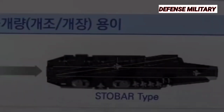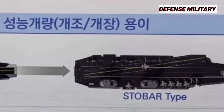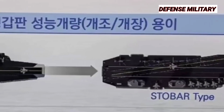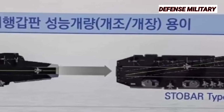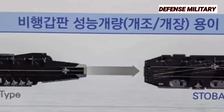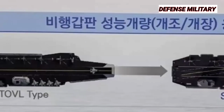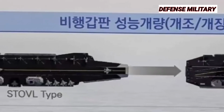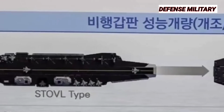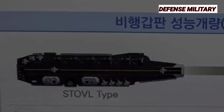There's also evidence that Seoul is mulling another possible carrier design at the other end of the scale, which would provide the option to move from STOVL operations to short takeoff but arrested recovery, STOBAR, combining an angled deck, ski jump takeoff ramp, and arrestor gear. This is the same configuration currently used by China, India, and Russia on their in-service carriers. This would permit non-STOVL aircraft to be embarked, perhaps including a carrier version of the indigenous KF-21 new generation fighter.